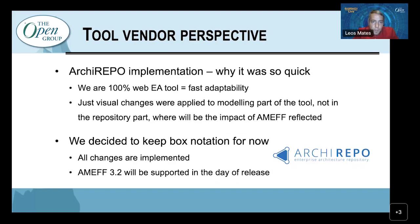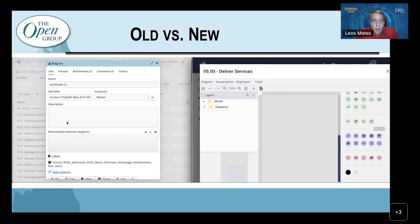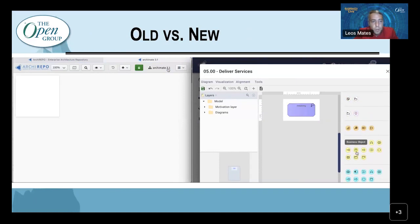At ArchiRepo, we are focused on supporting enterprise architecture and the ArchiMate modeling language, which we strive to be great at, as opposed to UML and many other standards. Therefore, we decided to keep the standard box notation for now. So what I want to give you now is a brief walkthrough of the changes and how they are represented in our tool. On the right side, you can see the new version of ArchiRepo, which uses the 3.2 standard. And on the left side is the old version with the 3.1 specification.